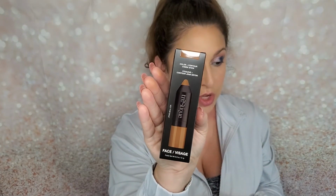The next item that I pick up is going to be Face Visage by Truss. So this is, let me check. It says the 2-in-1 bronzing and contouring stick deserves a permanent spot in your makeup bag. It has a creamy buildable bronze color on the end and a built-in angled contour brush on the other for easy blending.